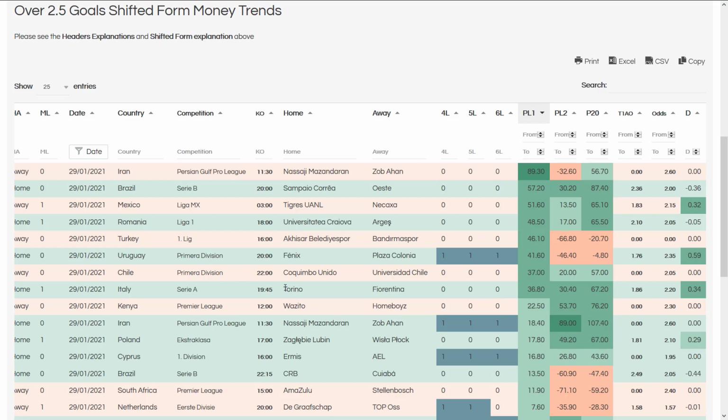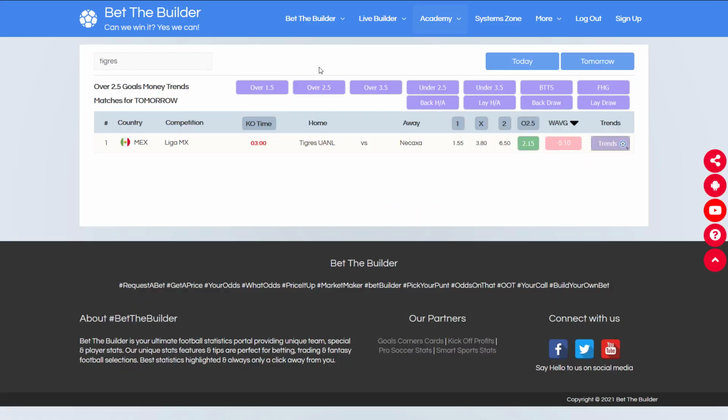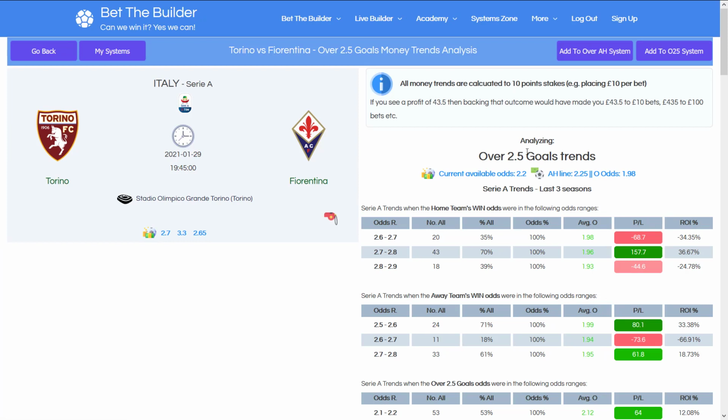Let's look at another match. So for example, looking at Torino versus Fiorentina. In this case, it's the home team that's going through a rough spell of over 2.5 goals. So let's quickly look at the money trends radar. Look for Torino, and we can analyze the trends. So the current available odds from Bet365 for over 2.5 goals are 2.2.